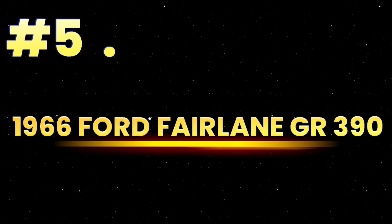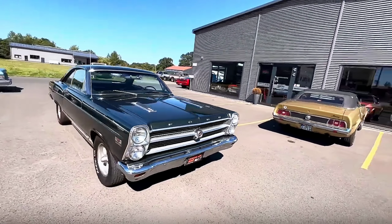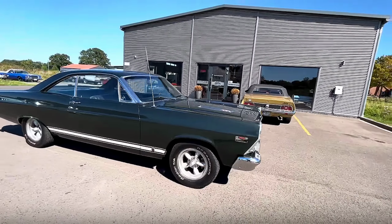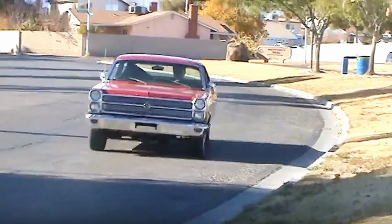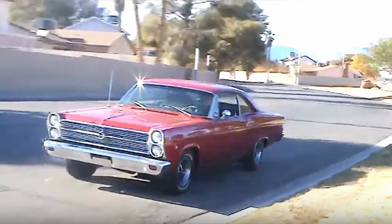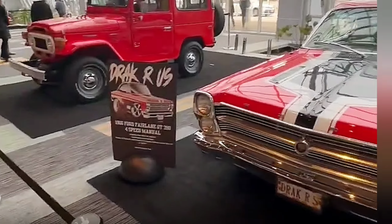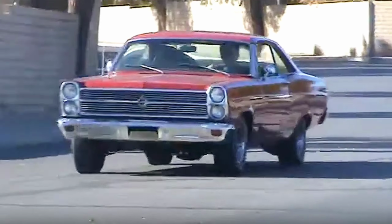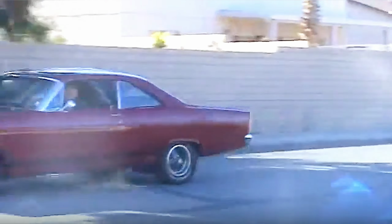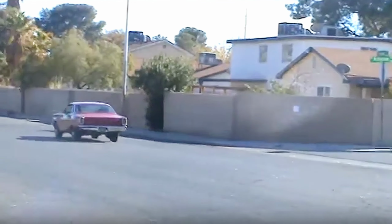Number 5: 1966 Ford Fairlane GT390. Most people ignored the Fairlane, overshadowed by the Mustang. But the GT version came with a 390 cubic inch V8, making 335 horsepower. This thing was a street sleeper built to go toe-to-toe with GTOs. It didn't scream for attention, it just took it off the line. If you lined up against one thinking it was just another mid-size Ford, you were done.